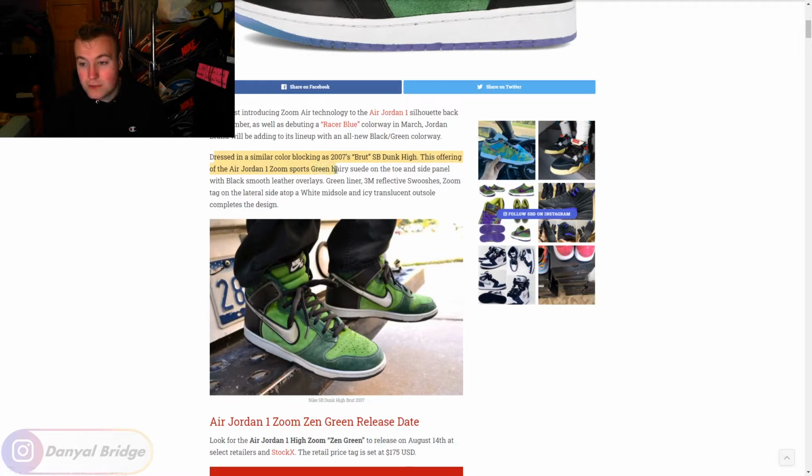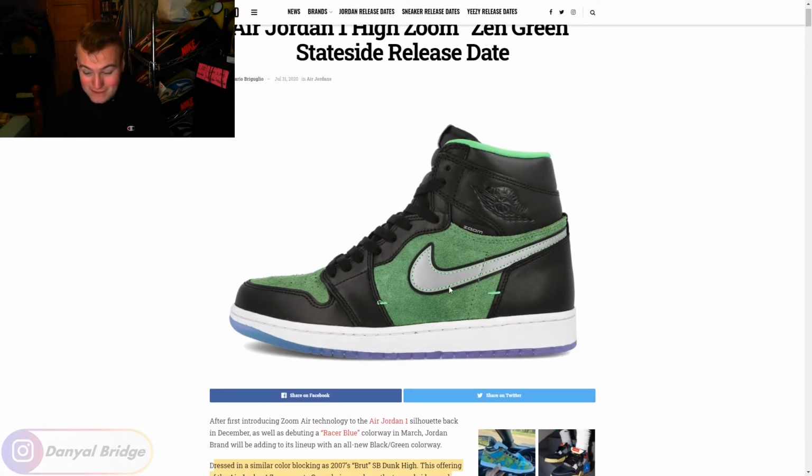Air Jordan 1 Sports Green Hairy Suede on the toe and side panel with black smooth leather overlays. Green liner, 3M reflective swooshes. Yes, you heard right. This massive swoosh here, when you shine light on it, it'll reflect. A good example of what that looks like.